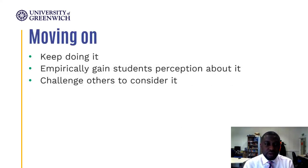And moving on, I will keep doing it. It's something I like, something I've enjoyed working on. It's engaging for me. It puts me on my toes. It makes me really want to engage with the students, engage with the materials, and also improves myself.